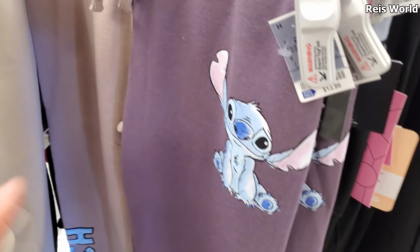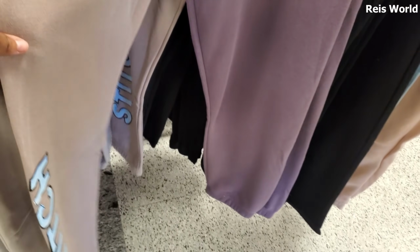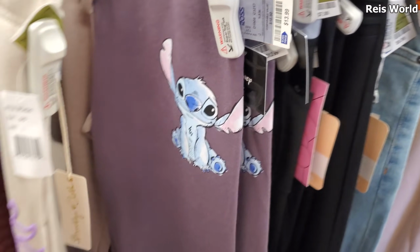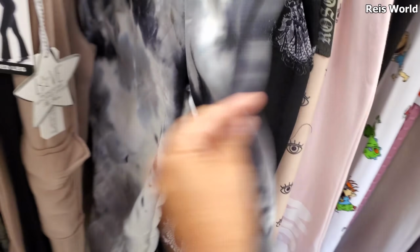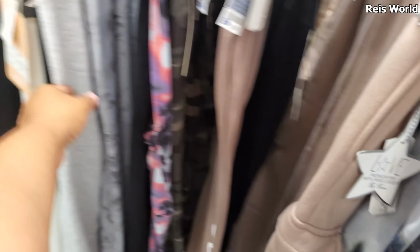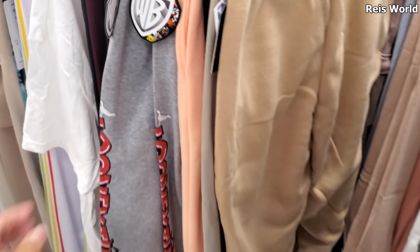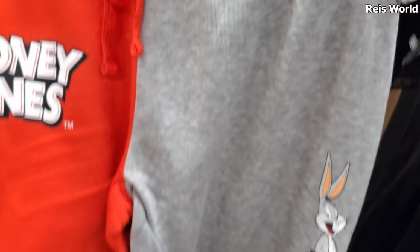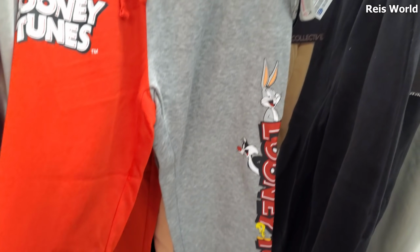Huh. Got the Stitch one. It's a Stitch on that side. These are $14. See if I can find anything new. Here's a Looney Tunes. They do have this one in Walmart, but they're about like 15 or 16. So 14 here.